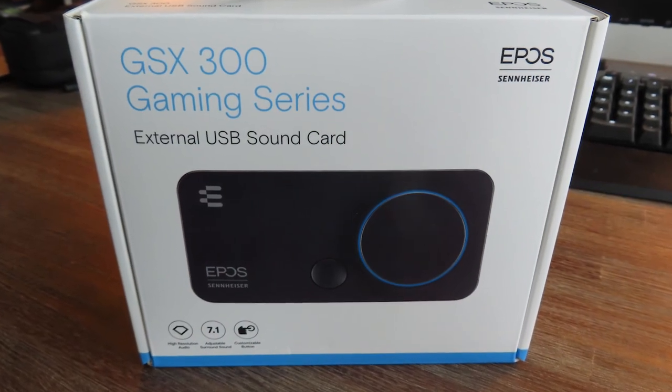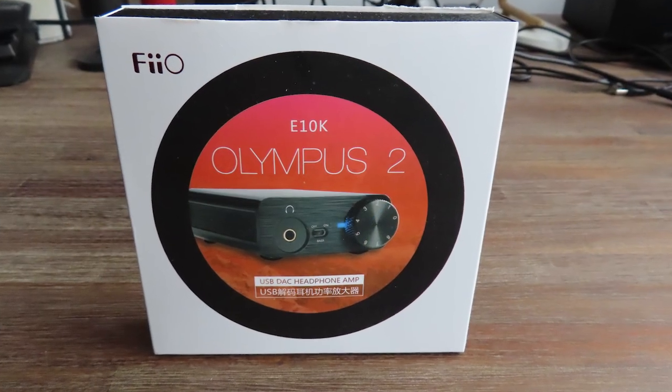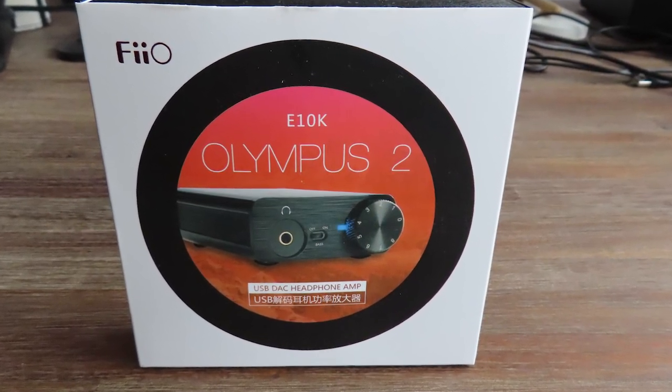For that kind of money, you can also take a look at the excellent Sennheiser GSX 300, which will cost you, well, about 97 euros, or maybe even the FiiO E10K, which will cost you about the same, but that one doesn't have a mic in, so maybe that one isn't the correct one. Both are Hi-Res audio devices, which I found to be of great value. So let's explore a bit deeper to see what we're looking at here.